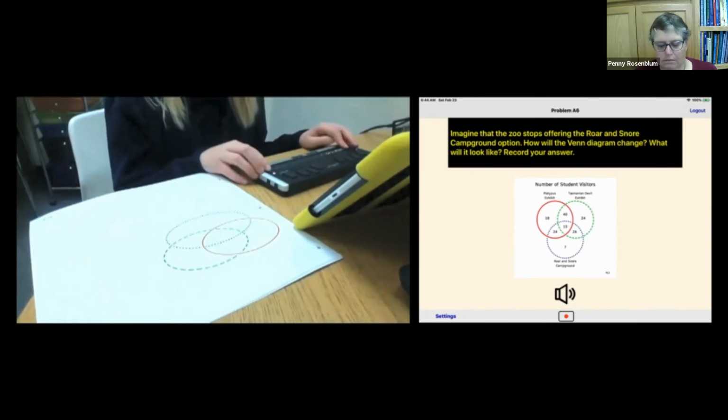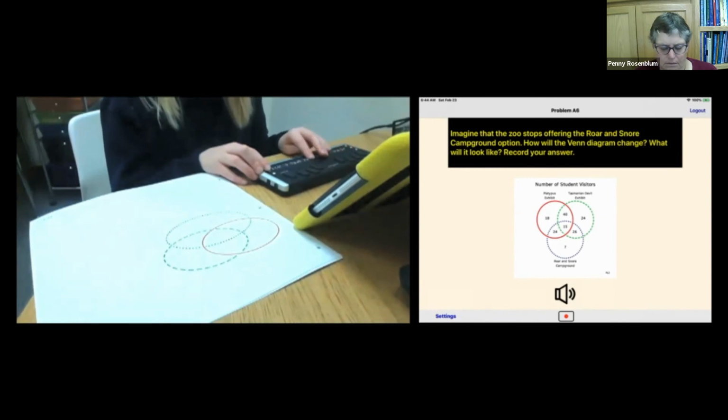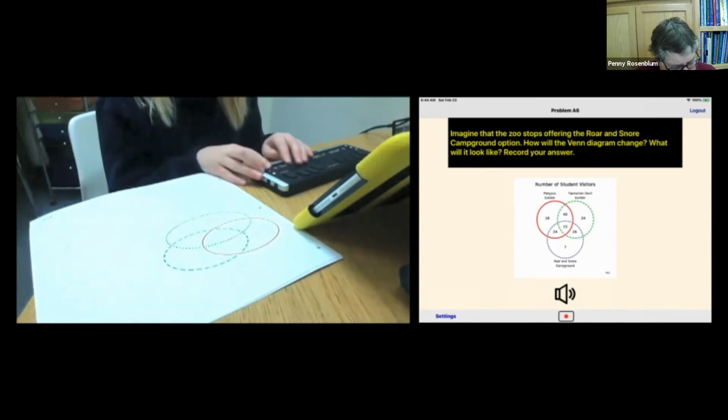Problem A6. Imagine that the zoo stops offering the roar and snore campground option. How will the Venn diagram change? What will it look like? Record your answer.